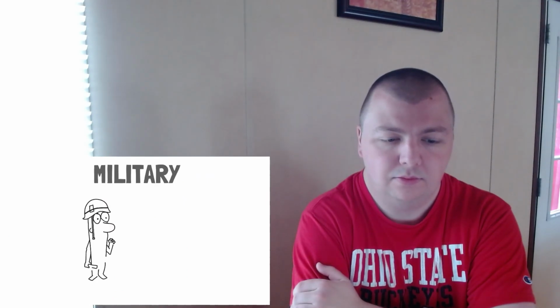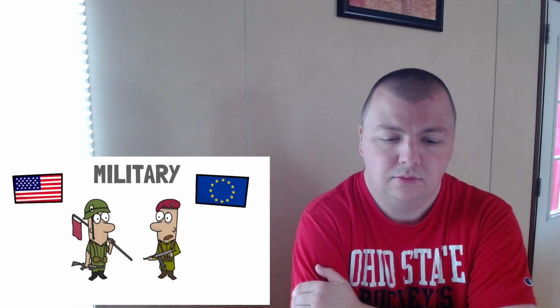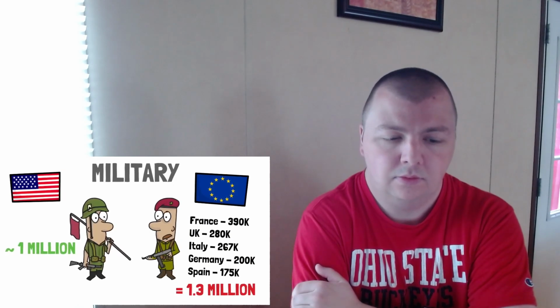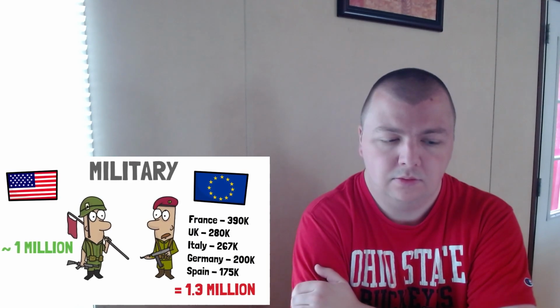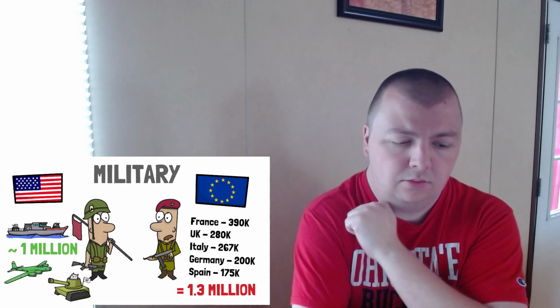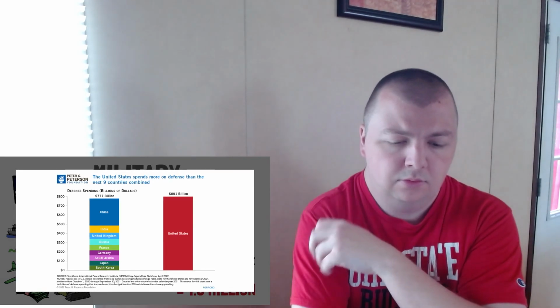When it comes to comparison between military, for instance, it's a difficult comparison to make. According to Wikipedia, the US Army has a personnel of around 1 million, counting active troops, reserves, and National Guard. And according to this 2018 article from Business Insider, the top 5 strongest militaries in Europe, all of these maps exclude Russia, are France with 390,000, the UK 280,000, Italy 267,000, Germany 200,000, and Spain 175,000. Together, these alone would surpass the US Army, although you'd still need to take into account the material advantage of the US: ships, intelligence, tanks, planes, investment, and in these the US has a considerable advantage, as we can see from this graph depicting the investment comparisons.